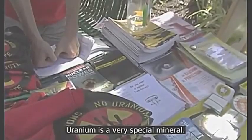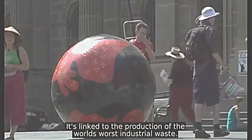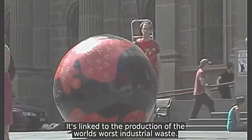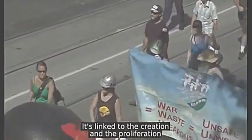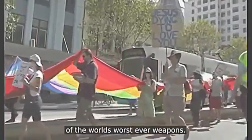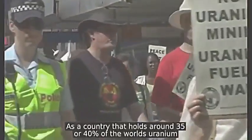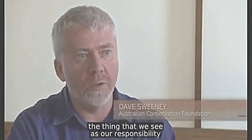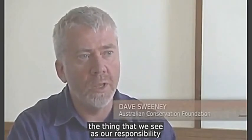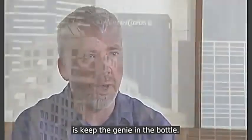Uranium, in our eyes, is a very special mineral. It's unlike any other mineral on Earth. It's linked to the production of the world's worst industrial wastes, and it's linked to the creation and the proliferation of the world's worst ever weapons. So, from an Australian perspective, as a country that holds around 35 or 40% of the world's uranium, the thing that we are hoping to do, and the thing that we see as our responsibility, and the best thing we could do for the world, is keep the genie in the bottle.